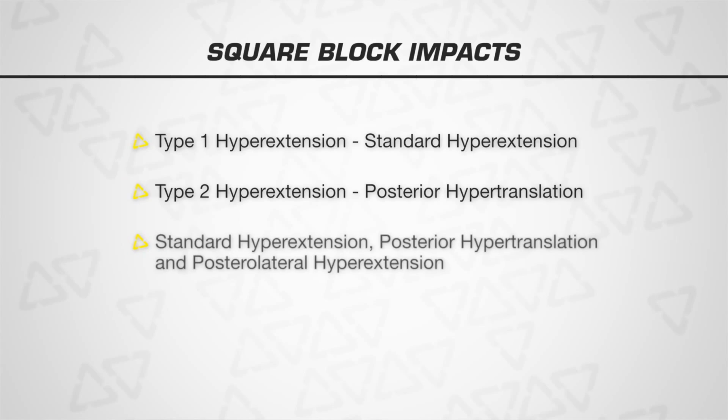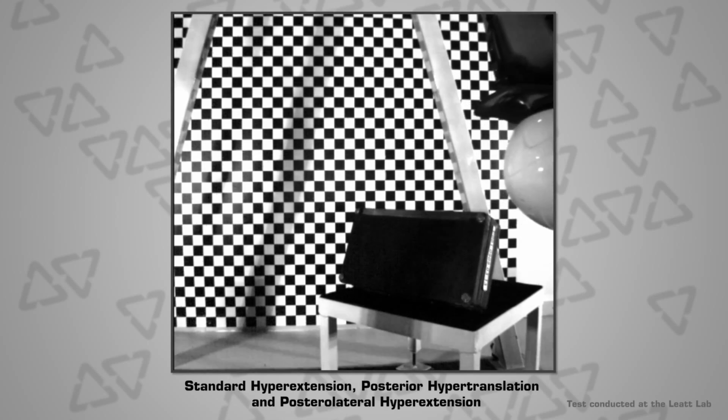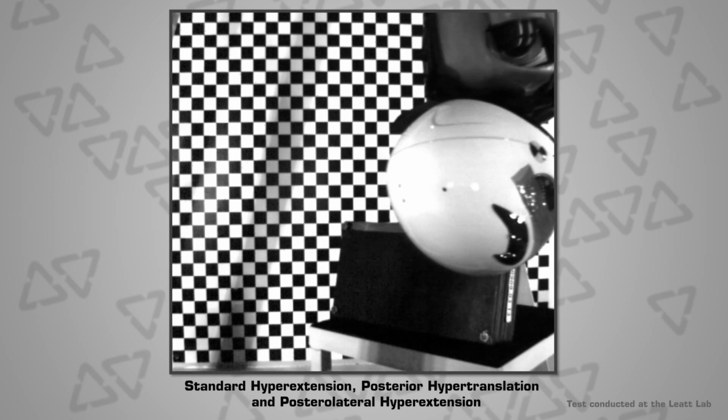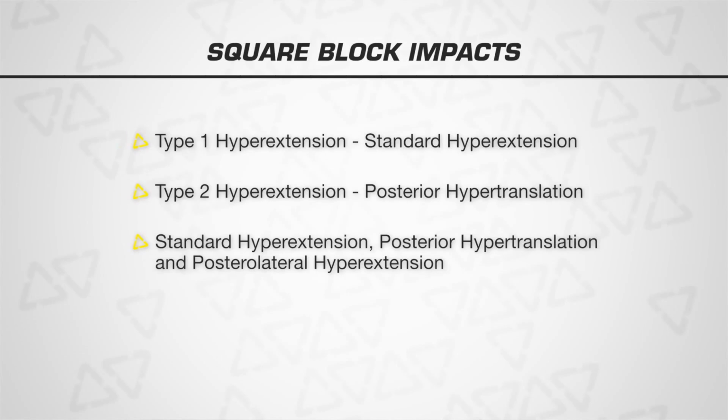Standard hyperextension, posterior hypertranslation, and posterior-lateral hyperextension. This simulates the head hitting the ground or an object at an oblique angle, forcing the head to bend rearwards and sideways at the same time. Such an impact may cause rotational injuries, amongst others.